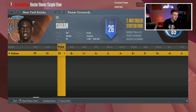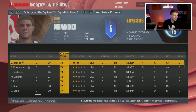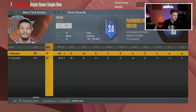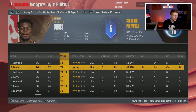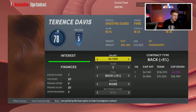I guess Isaiah Hartenstein right now, by default, is our starting center. Which, not sure how I feel about that. But, I mean, it's not too bad. And then... I mean, he should be actually kind of solid. So, I feel like we just need a backup big man and a good shooting guard. And we're solid. So we could get Korkmaz back, or we could get like Terrence Davis or Clarkson, which I kind of like the idea of getting Terrence Davis.